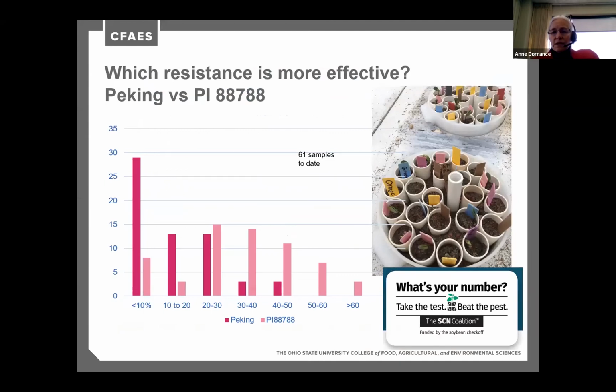We then went with this data and asked what was the reproduction factor on 88788 and also the cultivar Peking on these Ohio samples that had these high numbers. These were from the samples that were submitted to us in 2018, 2019, and I think we're about ready to start on some of the 2020 samples we received. This is a very intensive greenhouse test. It takes a minimum of 60 days and we can only run so many at a time, so it's been a challenge. I have to give a shout out to Zach and Tom, the two folks that have been really helping with this. We've run 61 samples to date.